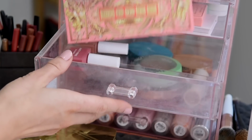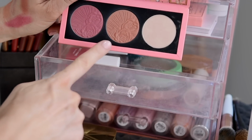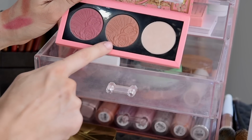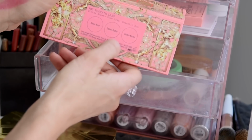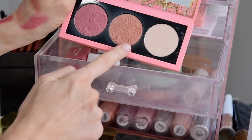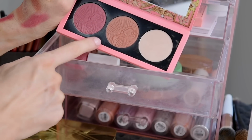Got my Pat McGrath trio right here. I really don't like the highlighter in here, but I absolutely love the blushes here. So beautiful. By the way, I think these are both permanent shades. They are Divine Rose and Desert Orchid. Divine Rose is this one. Desert Orchid is this one right here. I think they're both permanent, and I highly recommend these blushes.